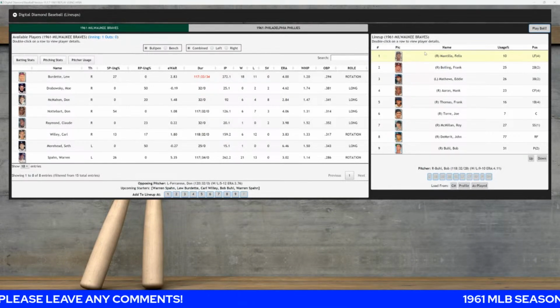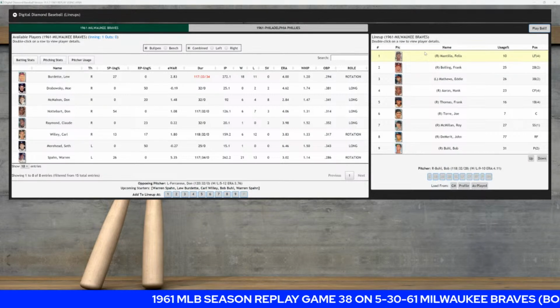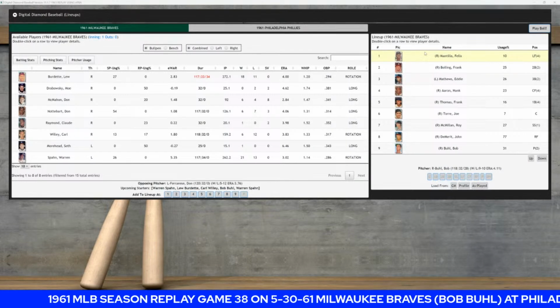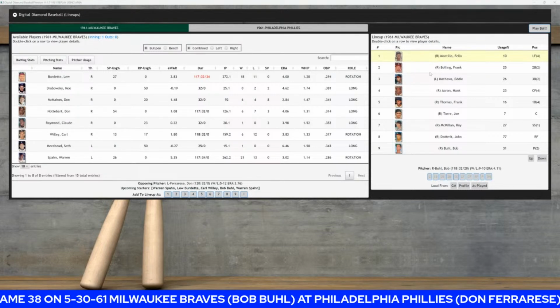We got some 1961 Milwaukee Braves baseball, and we got the Braves traveling to Philadelphia here on May 30th for a doubleheader. This is game one of the doubleheader on May 30th. Let's get to the starting lineup.